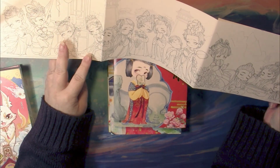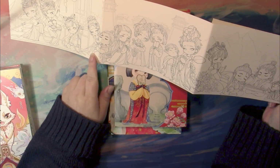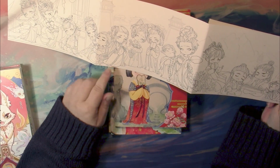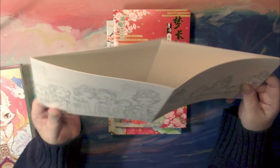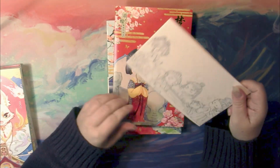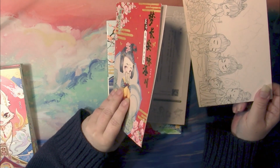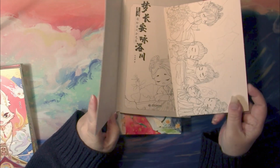It's watercolor paper, and it shows every chibi in the book, so you could color your chibi in there and then come find her on here and color her the same colors if you want. It opens out again, so it's very long. It looks nice on the wall. Of course, you could do this in watercolor too, or watercolor pens would be nice since it's in watercolor paper.